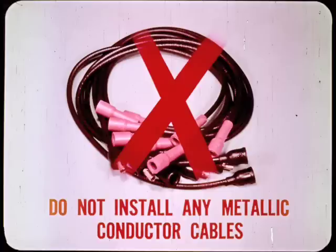Chrysler Corporation hasn't used metallic conductor cables for about 10 years, and now has agreed with the Federal Communications Commission to take it out of their parts department altogether. And the corporation is asking you technicians to help out by refraining from installing them on any customer's car.